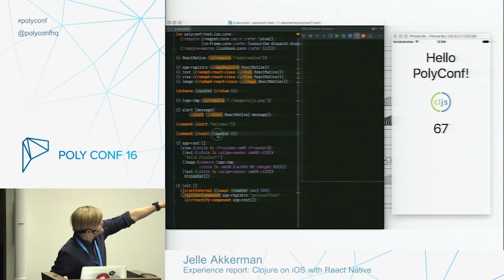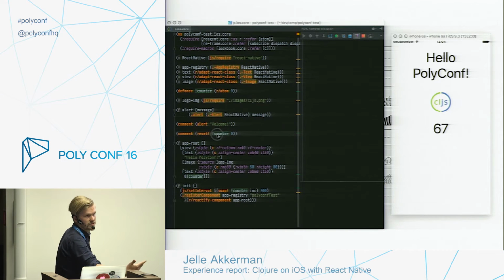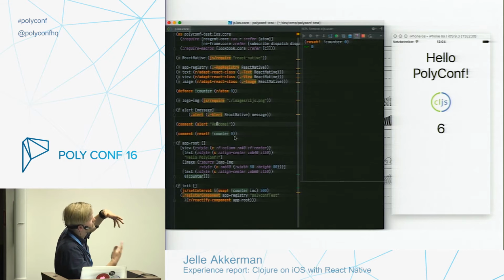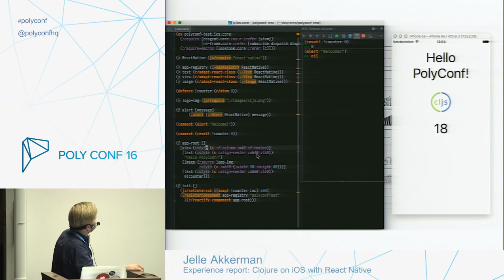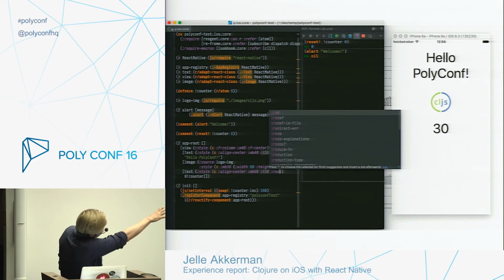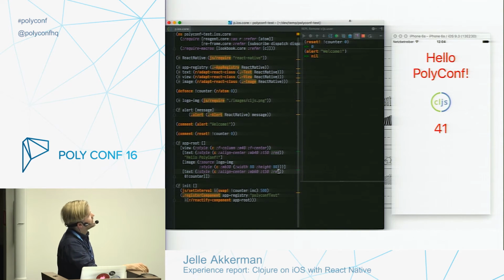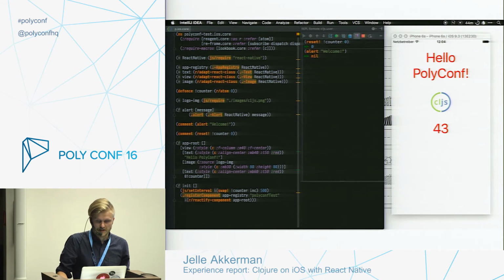This is a simulator, iOS simulator on the right. And this could be your device. You could just have your device open with React Native running there. And on the left, it's my editor, and I'll be resetting the counter on the right. So you can just do that interactively, interact with the state while it's running on your device. I can edit some views, so this is like making some colors red, and see that the state is being preserved while it's reloading. So this you get for free while doing Clojurescript with React Native.